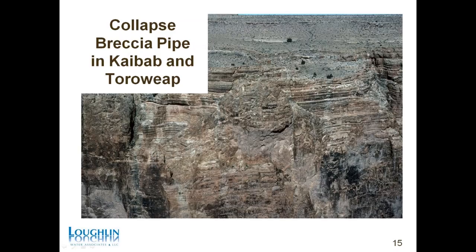You can see, in a collapsed breccia pipe, everything has moved downward. They're solution features that form from groundwater circulating through, and then they continue to collapse, and circulating groundwater removes the material, and they continue to stope upward.